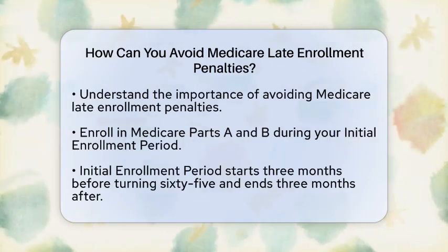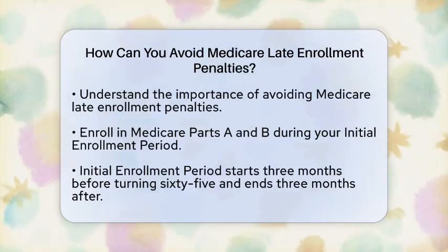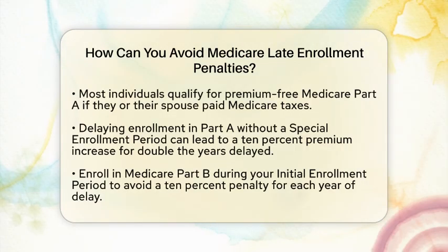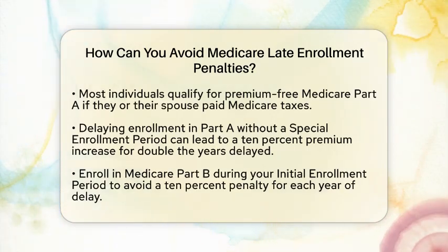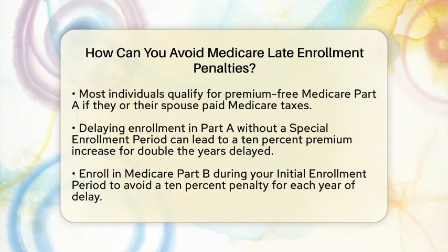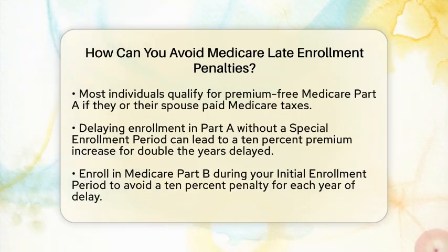permanently. For Medicare Part A, most individuals qualify for premium-free coverage if they or their spouse paid Medicare taxes while working. However, if you do have to pay a premium and delay your enrollment without qualifying for a special enrollment period, you could see a 10% increase in your premium for twice the number of years you delayed. To avoid this, enroll as soon as you are eligible or if you qualify for a special enrollment period, such as if you are continuing employer coverage after age 65.